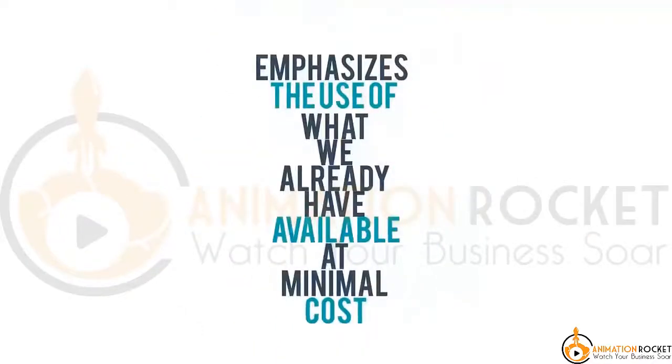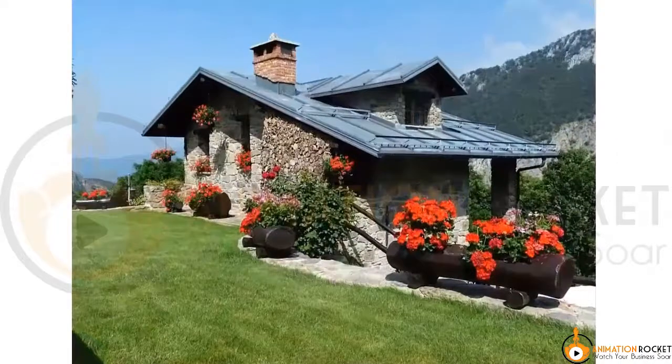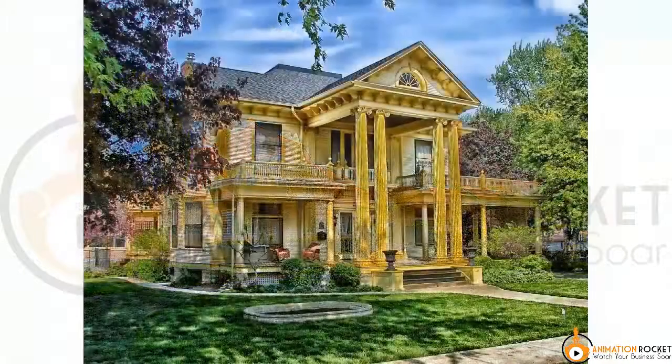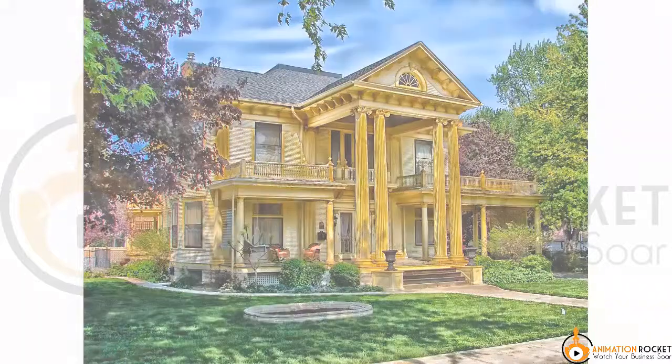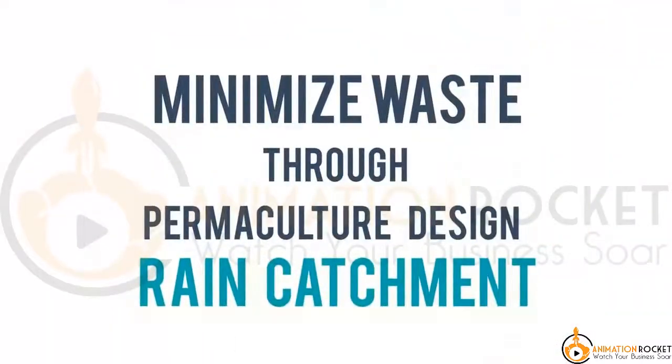This means you can effectively beautify and improve your space at minimal cost and without introducing unnecessary elements into the system. Designs used for permaculture systems reflect, and in many cases mimic, designs found in nature. If you're looking for a way to create and enjoy a truly beautiful living space, you won't find better inspiration than from nature. You can easily minimize waste through efficient permaculture design. For example, rain catchment systems can reduce the use of water supplied by outside sources by up to 90%.